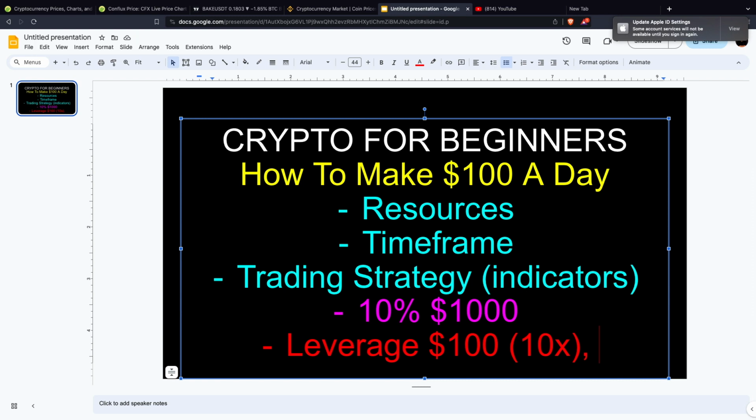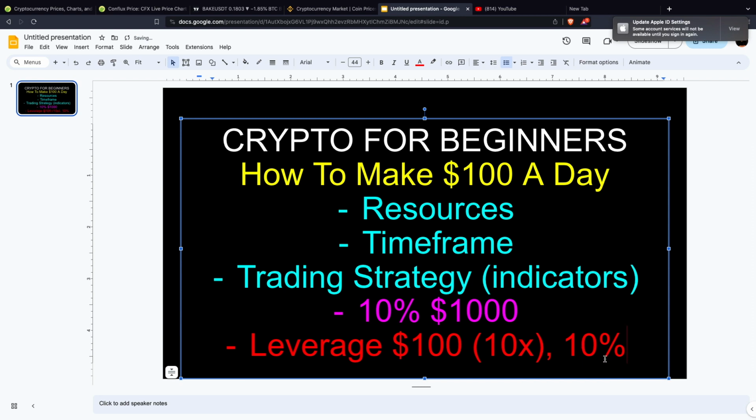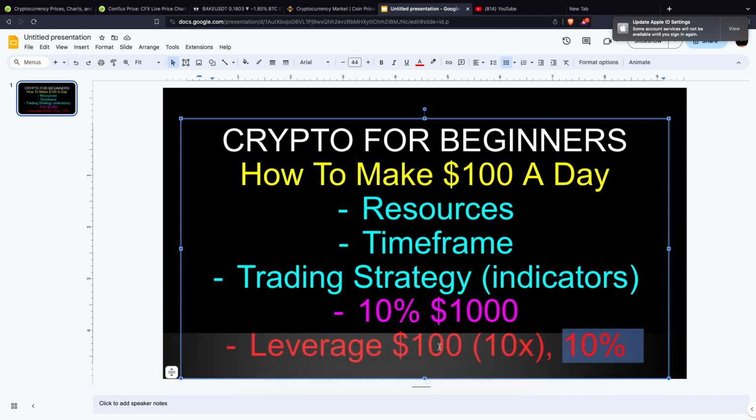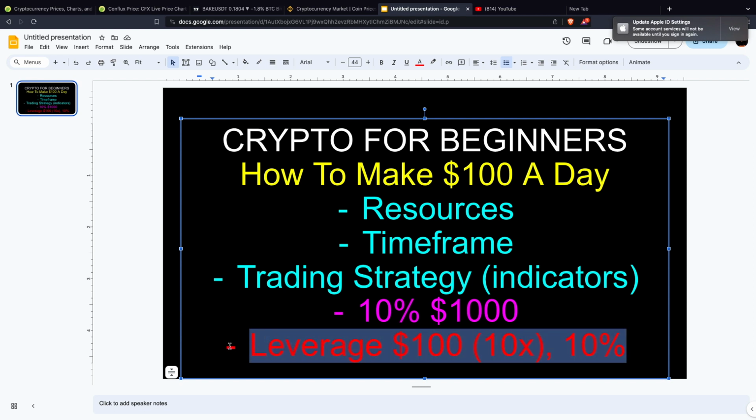So in order for you to make $100 on a $100 account, you need to use 10x leverage and you only need to make 10%. The price needs to move about 10% in order for you to make 100% of your money. If you're using 10x leverage, you need a $100 account to make 100% of your money, which is $100, and the price of the coin only needs to move about 10%. So this particular method, trust me, you do not want to use it, but it is a way for you to make $100.